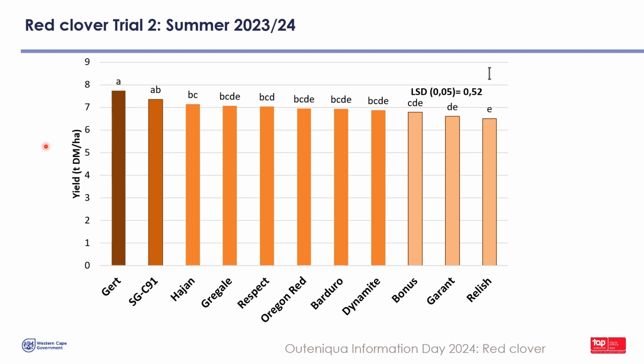For the later planted trial, the second trial, the summer yield was higher again than the first trial. This trial yielded almost 8 tons for the best variety, while in the first trial it was just under 6 tons. And again, there were varieties of the grazing types that yielded better than the control, while some of the grazing types also yielded lower than the control, as opposed to the first trial where most of the grazing types yielded higher than the control.